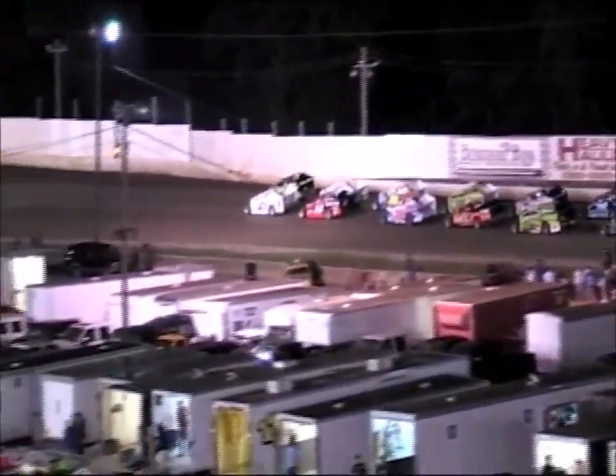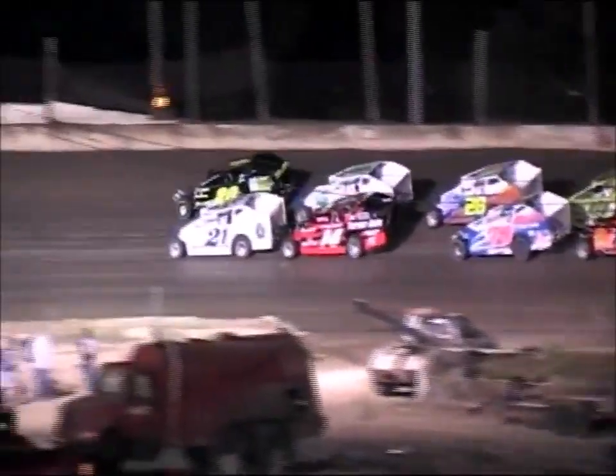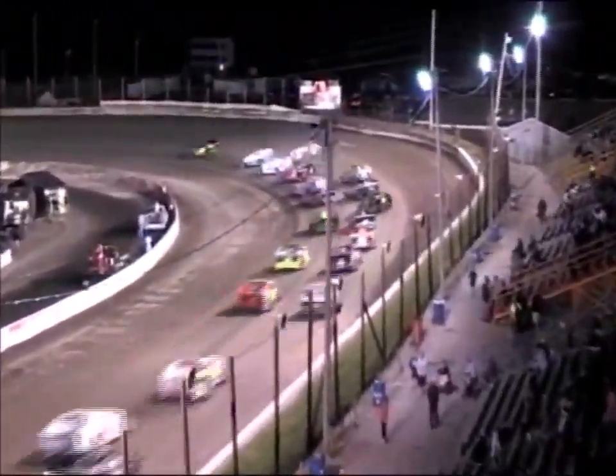30 laps in distance. They are ready to go green when they come down off of turn number 4. Rodney Rescott on the flag stand, ready to turn this field loose as the field comes down off the corner. Green flag is in the air, and we are underway with our King of Dirt Sportsman event.